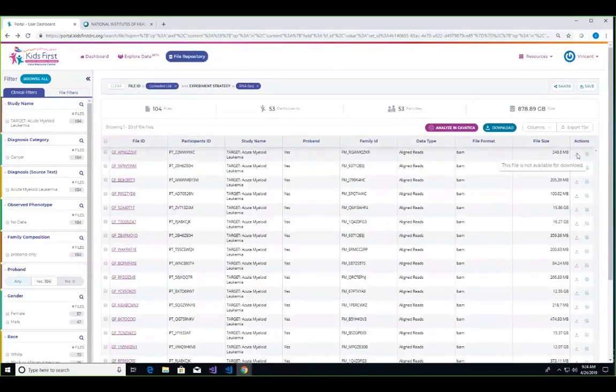One that in theory allows me to download the data. So sometimes I'm allowed to download the data directly from the portal. For TARGET data, we don't allow that. The only thing we allow is the ability to push to your workspace in Cavatica and for the user to start any analysis. So let's say I select some of them, about 20, and then I can push these files to Cavatica and start the analysis on them.